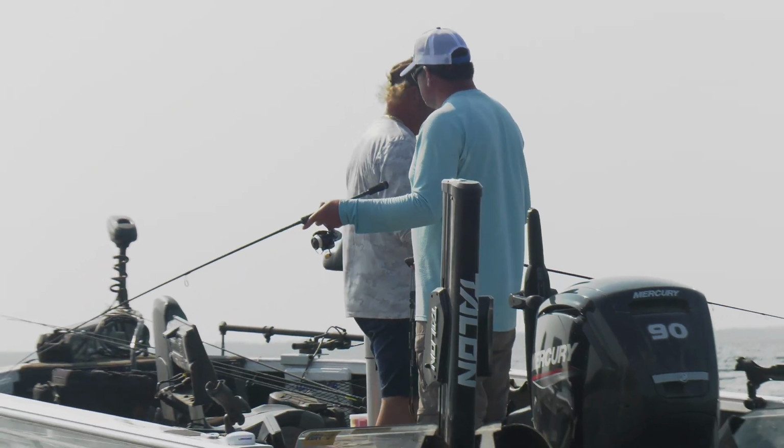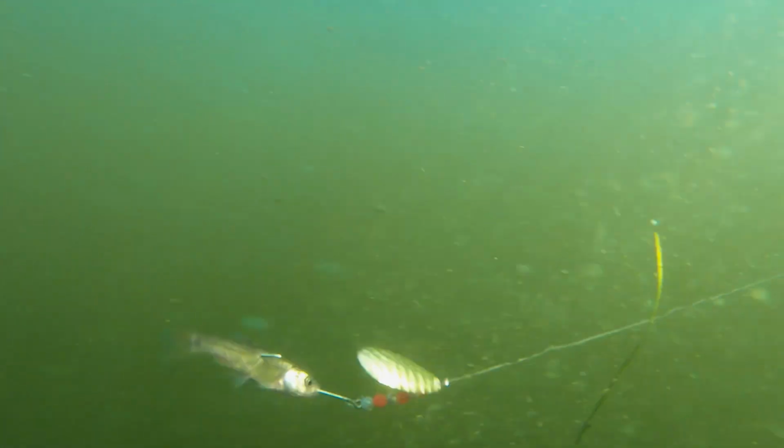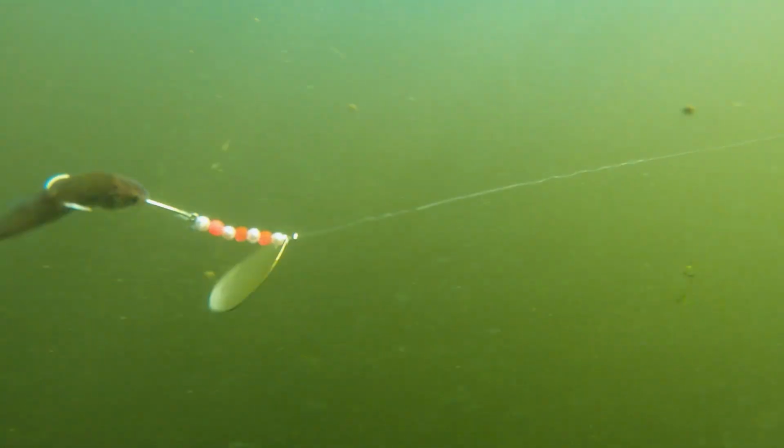And so really simple program. 10-pound snell, 8-pound snell, just to make it a little bit more pike proof, because you're going to catch some toothy critters doing this, but it's just a program that works, and you can cover so much water. I mean, you can break down water so fast by just pulling a spinner a mile and a half an hour. Some of these spots are big, and so you do have to cover water, but that is just a fast, simple way to do it.